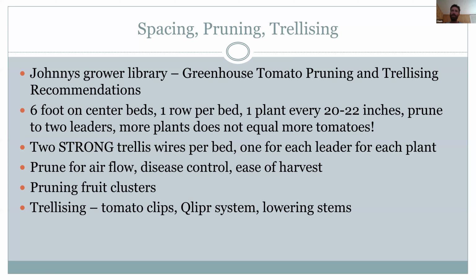And so there are 2 trellis wires per bed, and that's because there's 1 for each leader. So each one of those plants, as you prune it to 2 leaders, 1 leader is going on one trellis wire, and the other leader is going on another trellis wire on the other side.